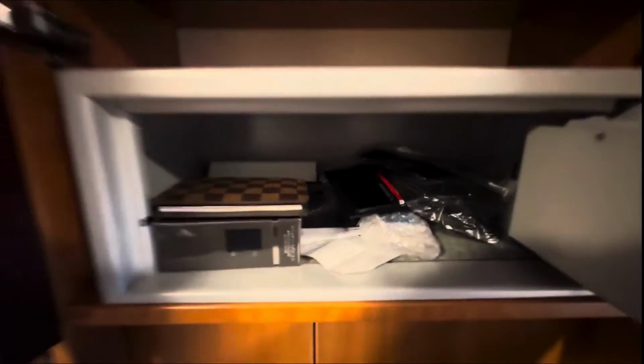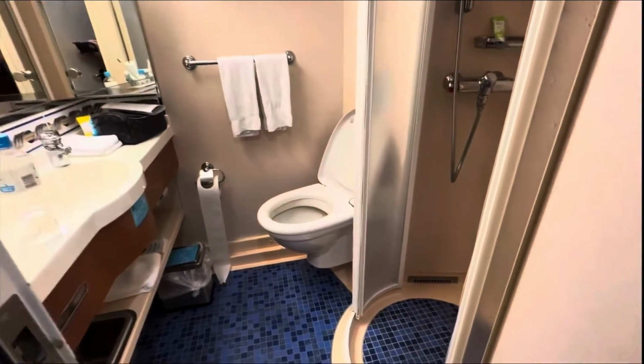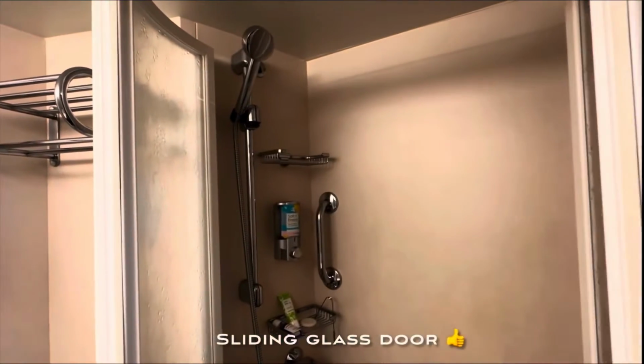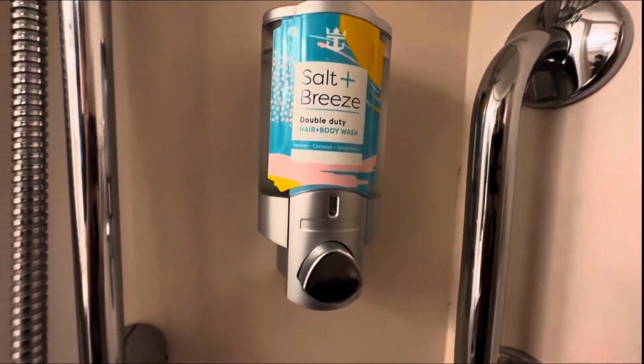The bathroom is a pretty standard cruise ship bathroom, but what I do like about it is the sliding glass door instead of a shower curtain. It makes it a lot less icky when you shower. And if you're not staying in a suite, the products they provide to you are extremely basic. So I would highly recommend bringing your own soap, shampoo, and things for your skin. That is strongly advised.